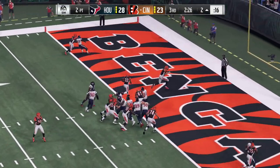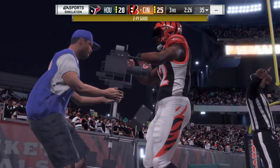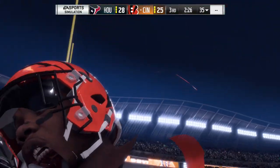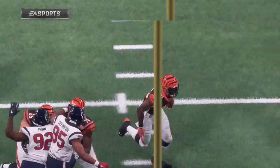They'll try and run for it with Hill. And he will get into the end zone to cut the lead a little bit further. Well, I guess the coach looked at the two-point cheat sheet, said go for it, get it to a three-point game, and they did it.